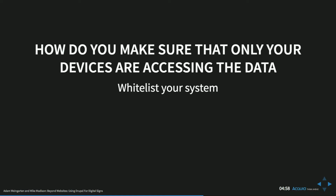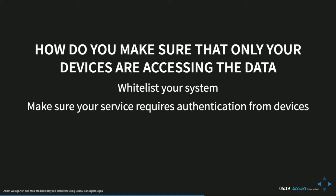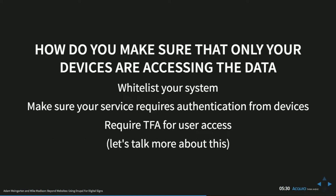First off, add an IP whitelist to your system. Typically all these systems, either you're going to be paying for WebSockets, so maybe you don't want the public to start costing you money. So you could put all of your signs on a certain IP subnet and make it so that your system will only respond to those. Maybe make sure that your service requires some authentication. Also require two-factor authentication for user access. It's a good idea, and we'll talk more about that.